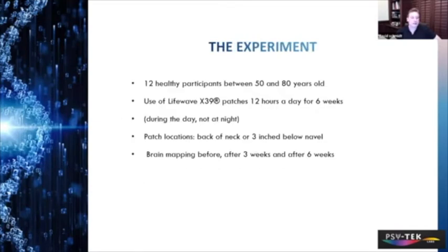So this clinical study is with 12 people. We've since proceeded with the larger study of 50 people. And this is going to be X39, 12 hours a day, every day for 6 weeks. And this is people using it during the day. So this is consistent with how we tell people to use the patches. You use it during the day, and then you remove it at night.